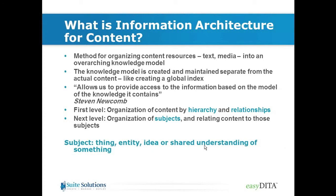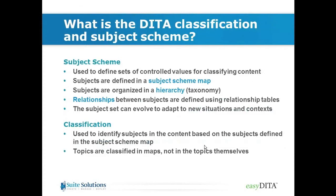I'm sorry for that. So a subject is anything. It's a thing, it's an entity, it's an idea. Well, for us, it's a product, it's a feature. It's anything that we're documenting about. We'll talk about that in the next couple of slides.